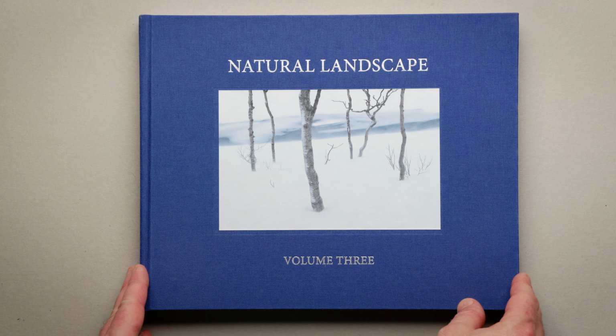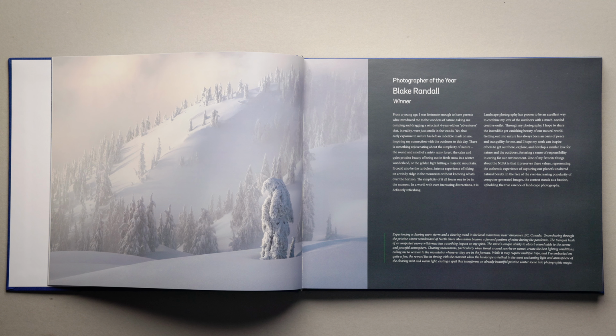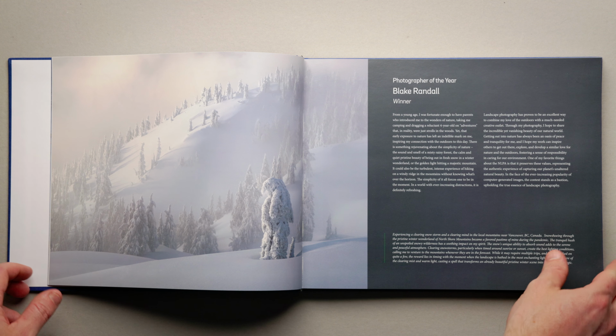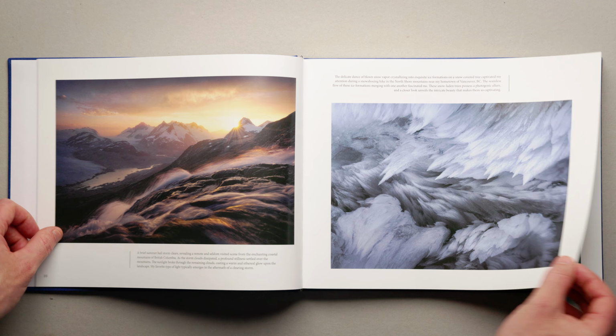So before we get onto my own book, I've got a bit of a bonus selection for you here. If you are just looking for as much inspiration from as many sources as possible, then consider a competition book. And there is no better competition book for landscape photography than the Natural Landscape book, which is the competition book for the Natural Landscape Photography Awards, which I am an organizer for, although I have fairly little involvement with this book. This is volume 3.